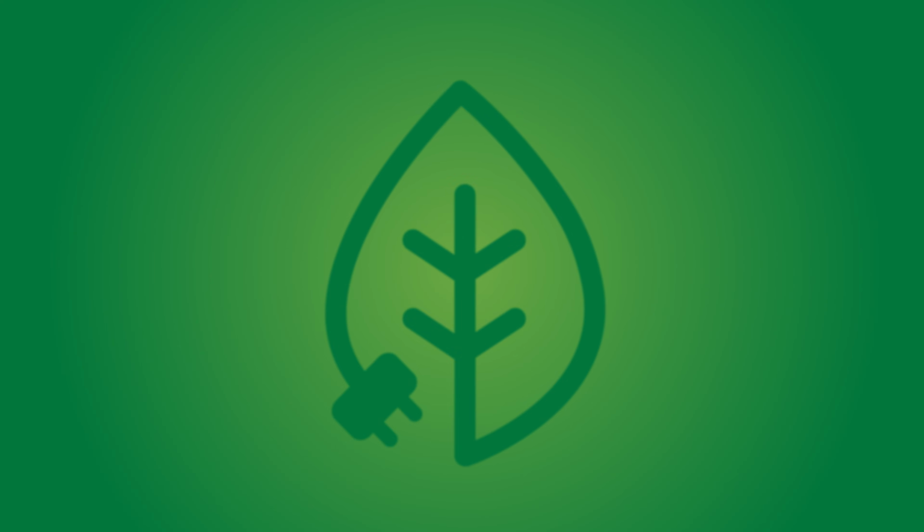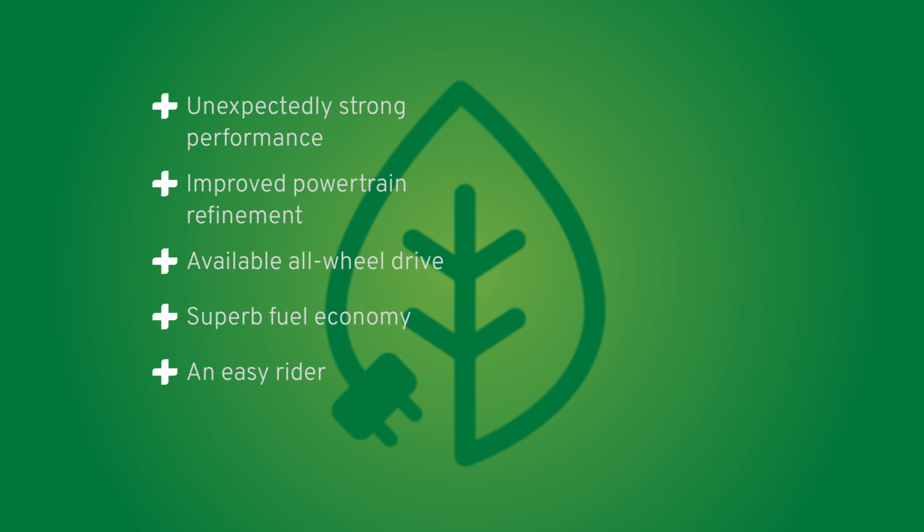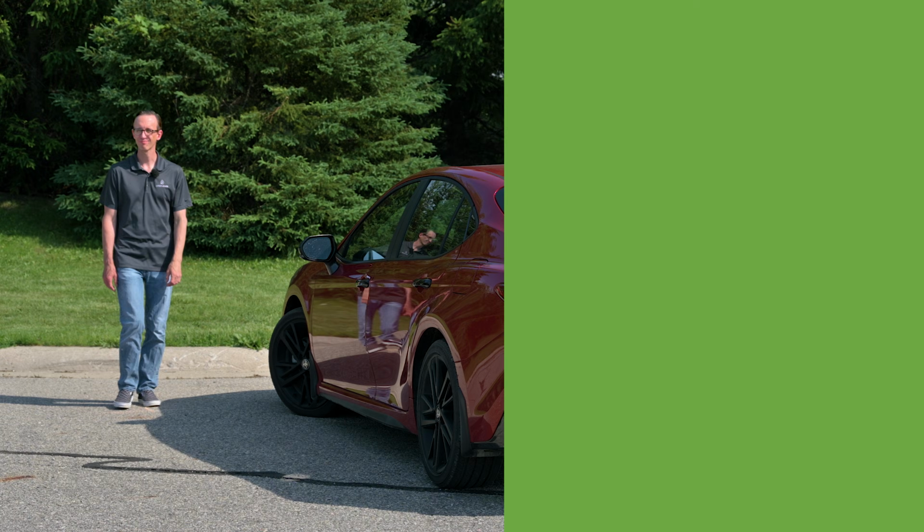So, what do I like about the 2026 Camry Nightshade Edition? Well, this car's strong performance is hard to argue with. The powertrain is smooth and quiet. Available all-wheel drive is awesome. The real-world fuel economy is stellar. The ride quality is great. And this sedan is a good value. As for downsides, the interior could be a little bit nicer, though it's by no means bad. I find that striated dashboard trim very odd, and the brake pedal is way too mushy.